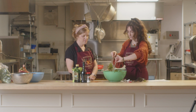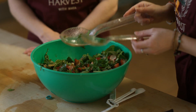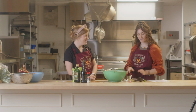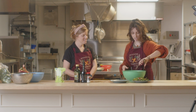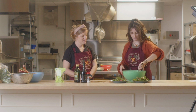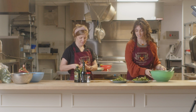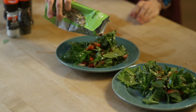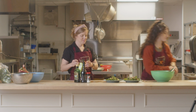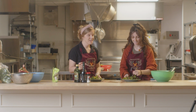This looks really good, right? I think we definitely have enough dressing. I think it's great. I feel like we should try it. Are we at the taste test portion of the show? We are. Generous serving. Okay. That's probably good for us. Yeah, that's great. And then you want to top it off with some more pistachios? Yes. Here we go. All right. Salud. Okay, thank you, Cedar Rock Gardens.